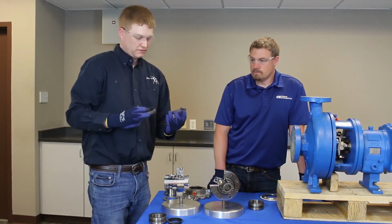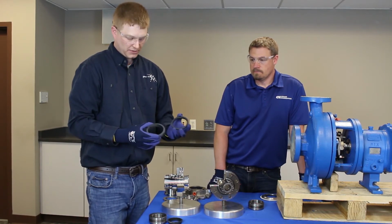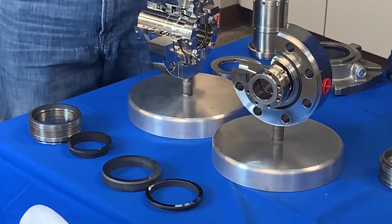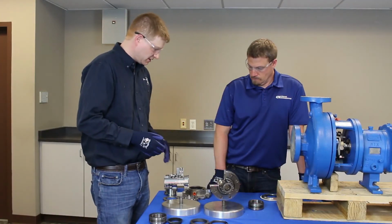Here we have two silicon carbide mating rings, different shapes but the same general purpose. And again, you can see one of each of these will make up your primary seal. They're both lapped to two light bands or flatter, extremely flat and polished surfaces.